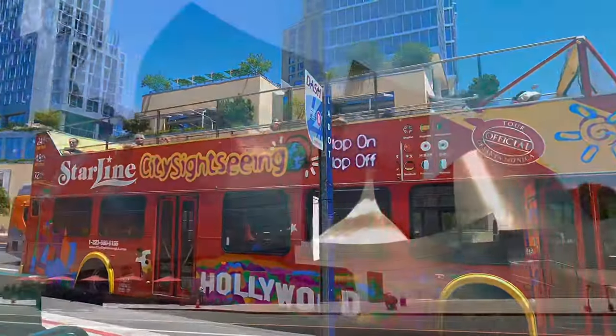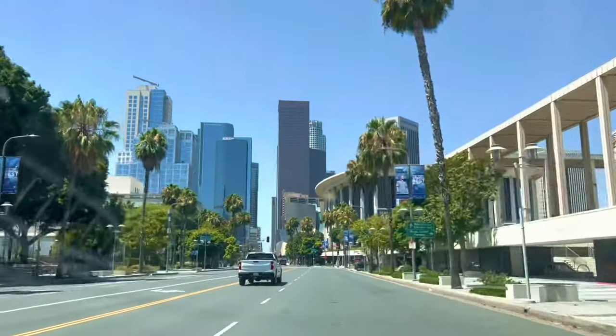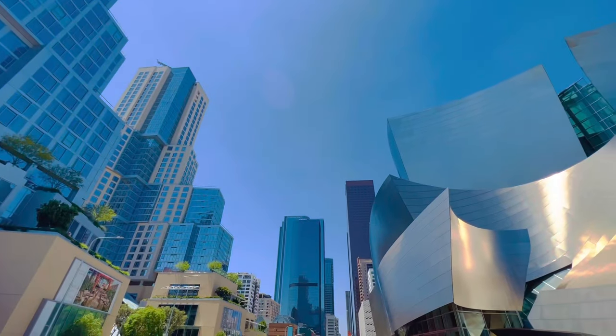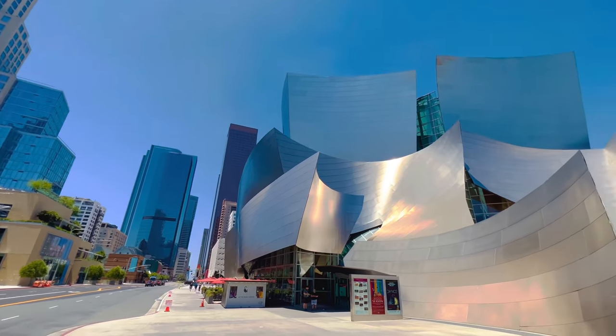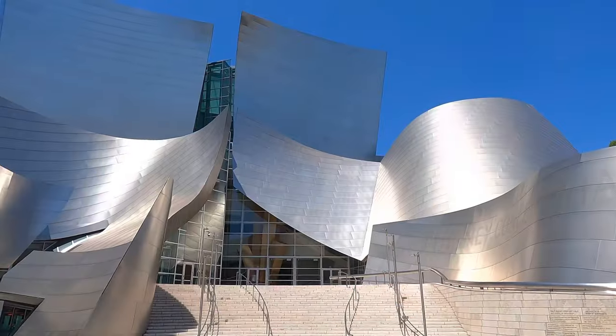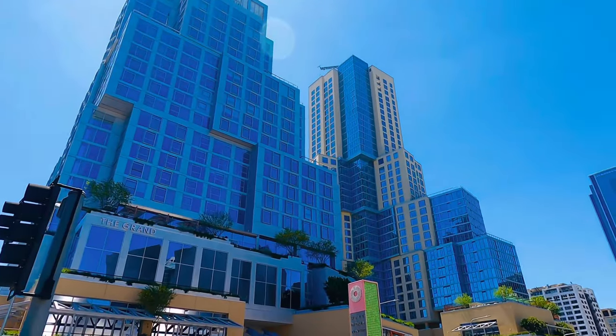Welcome to the Walt Disney Concert Hall, Los Angeles. There is more to the Walt Disney Concert Hall than simply being a venue for musical performances.